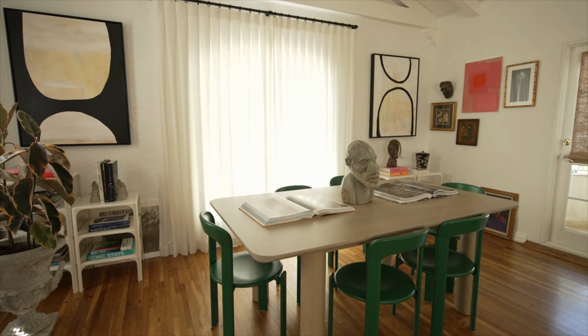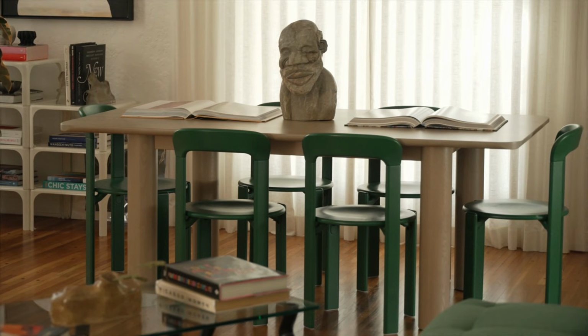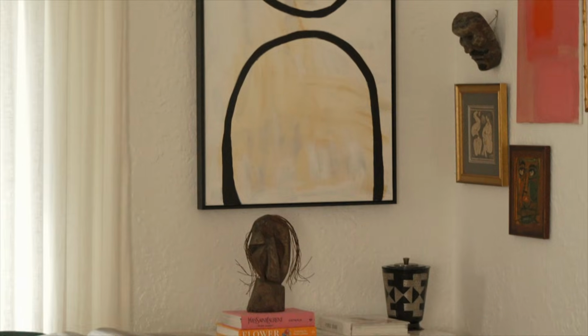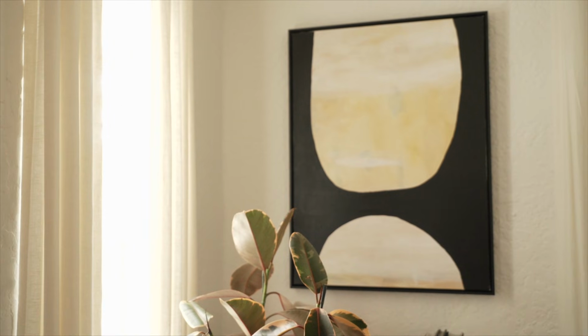Enter the dining room. I love to entertain. I love having family and friends over, and I think it's so perfect. This is a recent little gallery that I did. These are pieces of art that I painted, kind of playing with shapes and color and textures. My beautiful friend Tommy did this photograph and framed it for me. And then these are vintage pieces that I found at different flea markets.